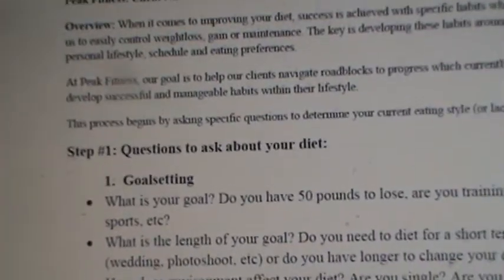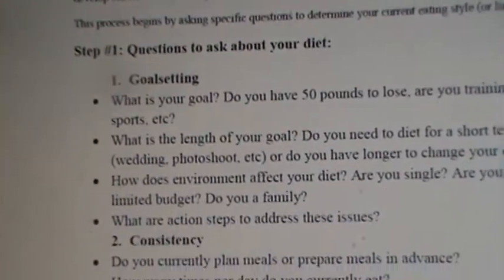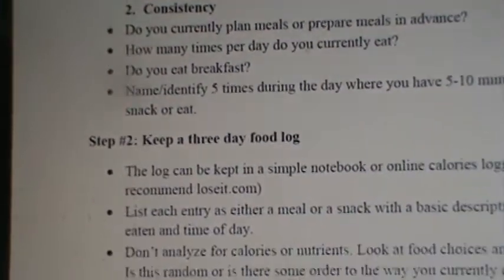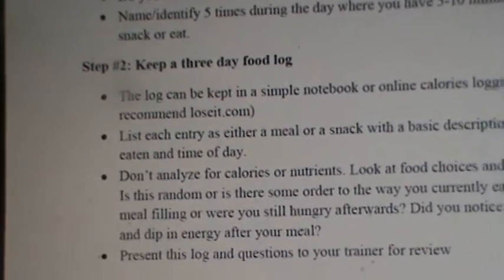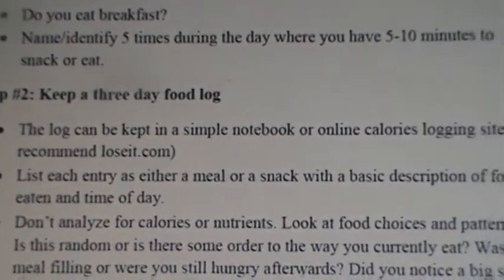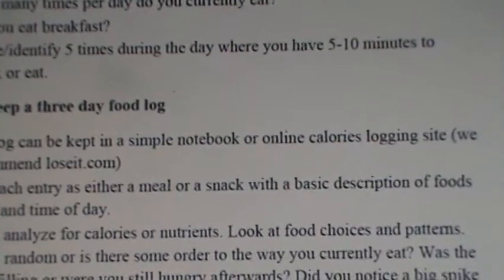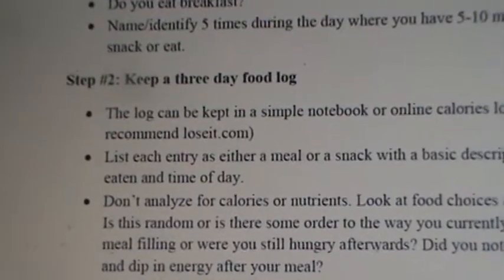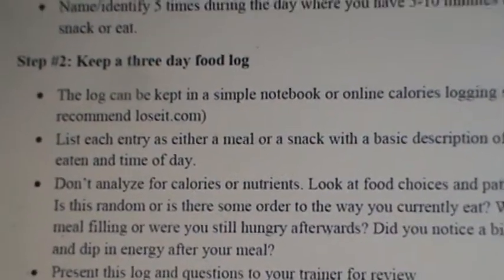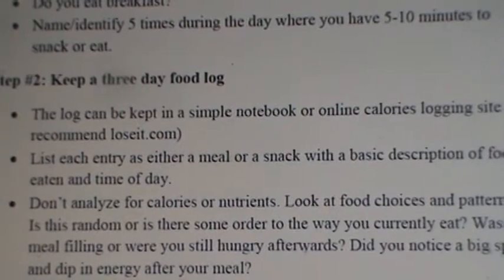These are just some general questions the client is going to ask themselves on how consistent they are with their diets. The first step we ask them to do in order to give them some advice is to keep a dietary log. This log can be kept in a simple notebook or an online calorie logging site, and all we're asking the client to do is keep a 3-day log of what they eat. We want the times that they eat, and we want the foods that they're eating.